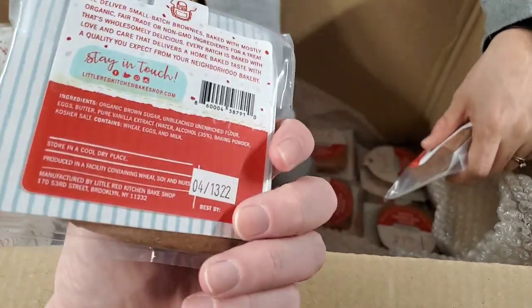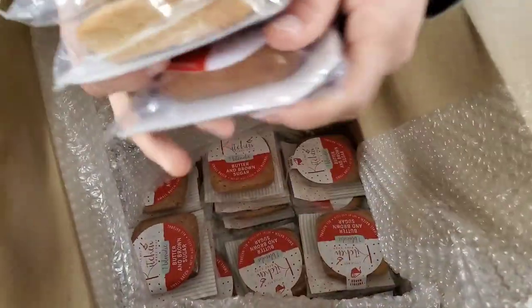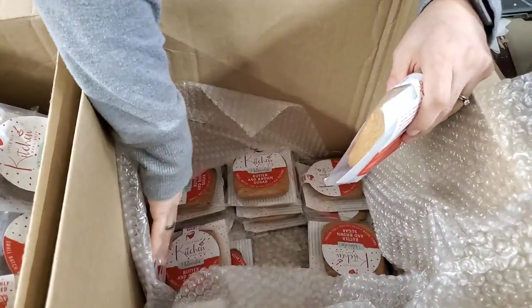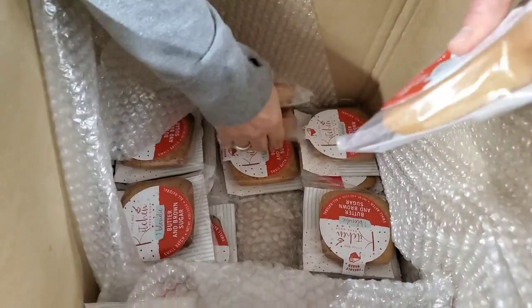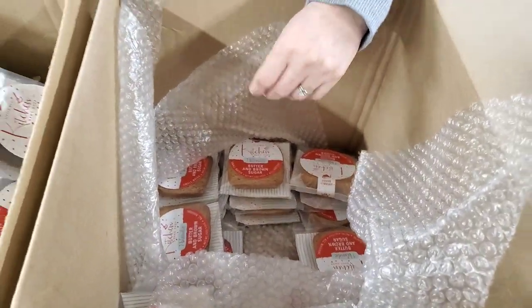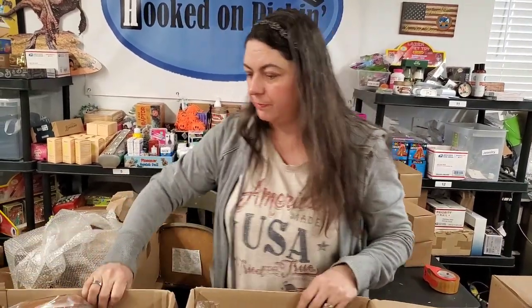So this is like a 4 week shelf life. These are all blondies. Let's see how far down they go. I think 4 to 6 weeks, some of them. I think the rest of these are all blondies. So we have dark chocolate sea salt, blondies, the brown sugar brownie, and then the signature chocolate chip, the Amoretti, the peanut butter and jelly sandwich, and the peanut butter cookie. That's what we have so far. One more box to go.